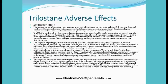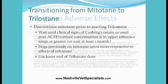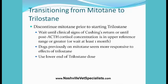And versus, ironically, there have been no acute deaths from Lysodren, as in the adrenal glands don't rupture on Lysodren, even though it's cytotoxic. So again, they think it's just the gland got bigger and bigger and pops. So if you want to go from mitotane to trilostane, maybe the owners feel they're having too many issues with Lysodren for many different reasons, a lot of times because maybe they're going too low on their cortisol level. You want to go on a safer drug that you can control daily.